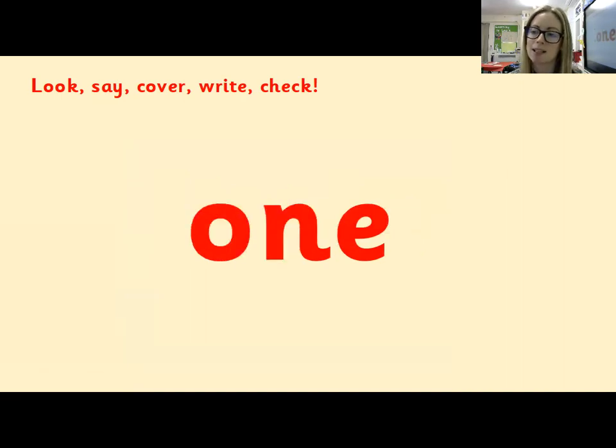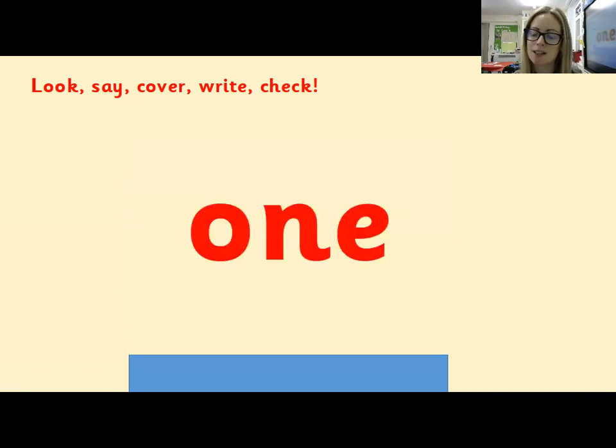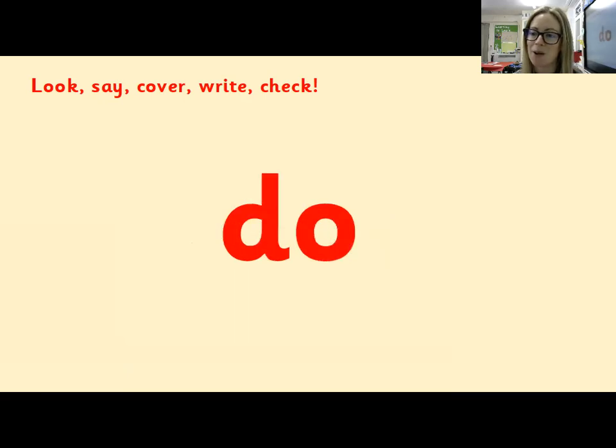The next word is the word one. One. As in, I would like to have one sleep. Okay, let's press save. Press save in our brains and write the word. I'm going to cover it up. You see now if you can write it. If you're ready, let's check to see if you've got it right. And there's the word one. Make sure your letters are facing the same way, the right way even, sorry. And we'll have a go at another one.